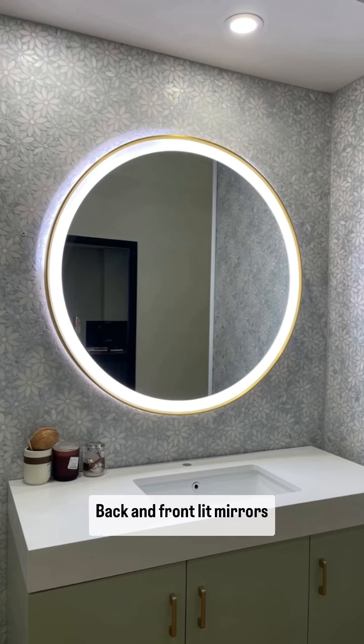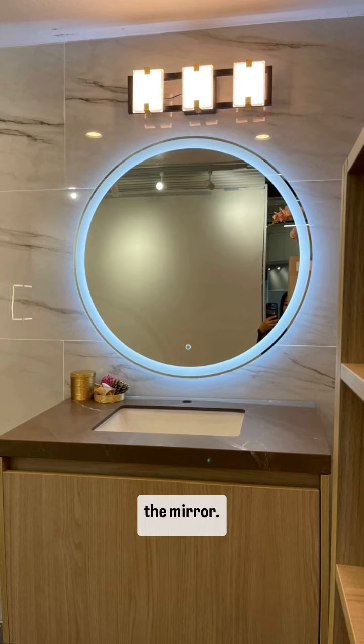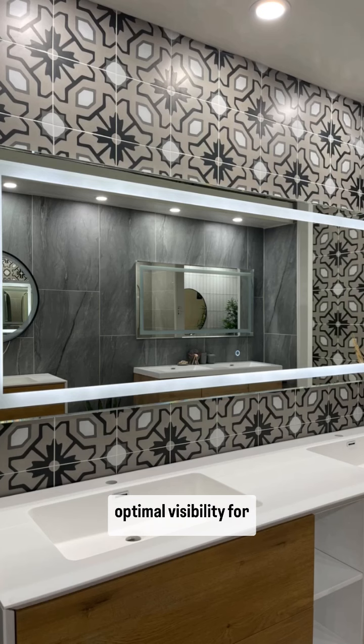Back and front lit mirrors combine the best of both worlds, featuring LED lights both behind and in front of the mirror. This configuration provides optimal visibility for grooming tasks such as makeup application.